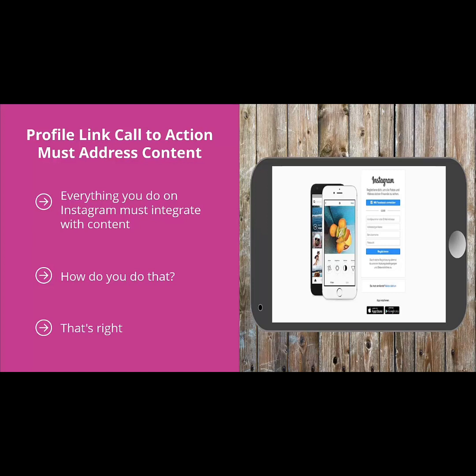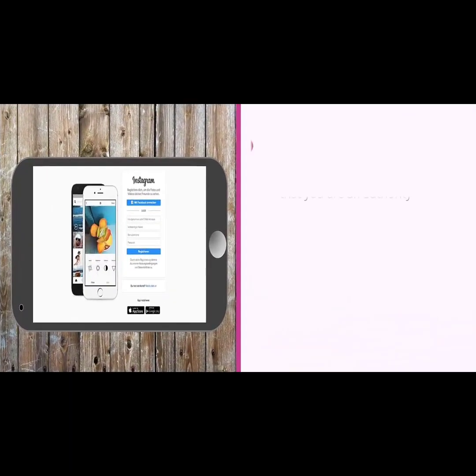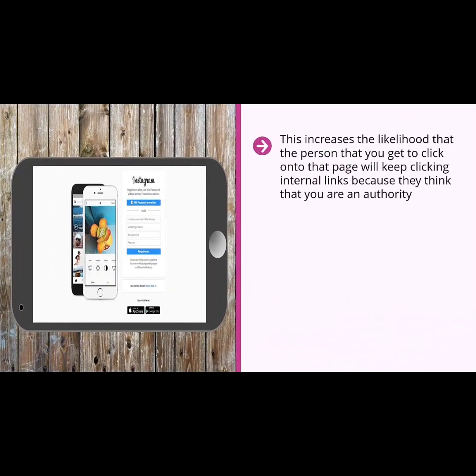That's right. You don't link it to your homepage. People landing on your own page might not know what to do. They're more likely to click the back button. Instead, when you feature a consumer guide or some sort of list article that clues people in on the common questions regarding your niche, you can build credibility. You are also answering questions. You are also answering needs. This increases the likelihood that the person that you get to click onto that page will keep clicking internal links because they think that you are an authority. Eventually, you get them to click on a link that will take them to your email list.